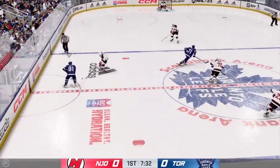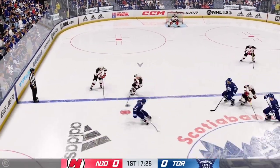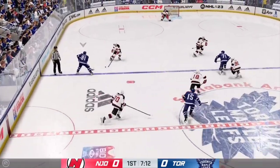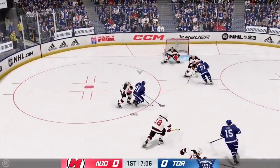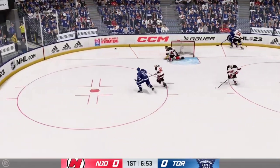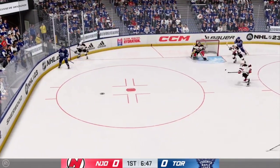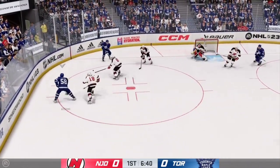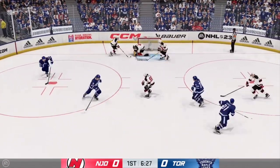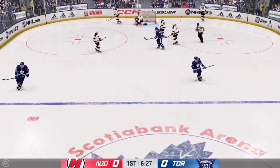Toronto's playing it through the neutral zone. Boquist's got it along the boards. To the front! Can't connect as it goes off a stick. Here in the corner, he grabs the puck. Pucks it away in his own end. Vanacek's going to bounce on it, and he'll take the whistle.